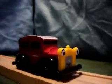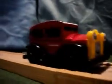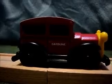I mean, you have the basic old style vintage cab and the road wheels and the classic Caroline's name imprinted on her door. Same goes for the other side, Caroline, and the classic white roof.